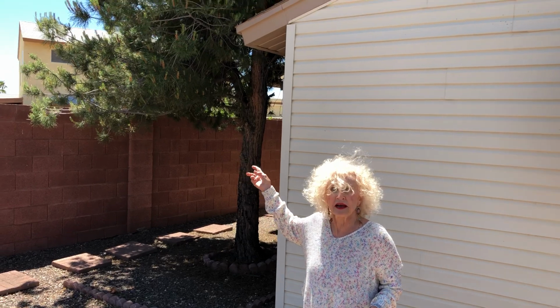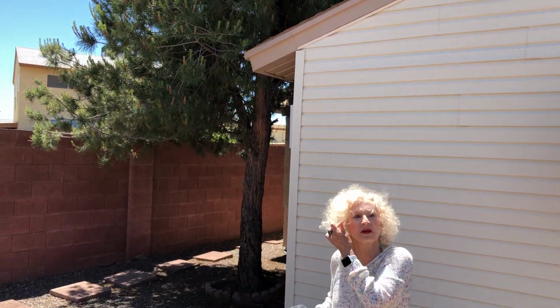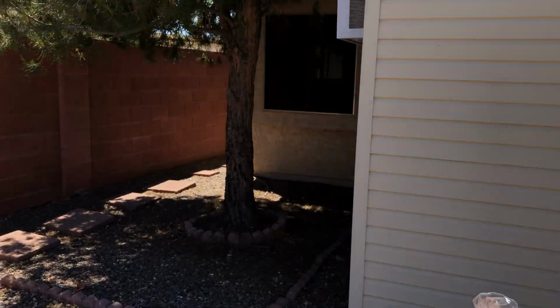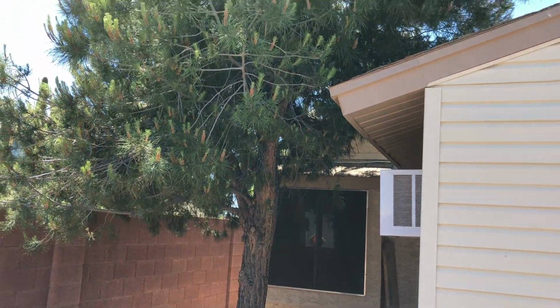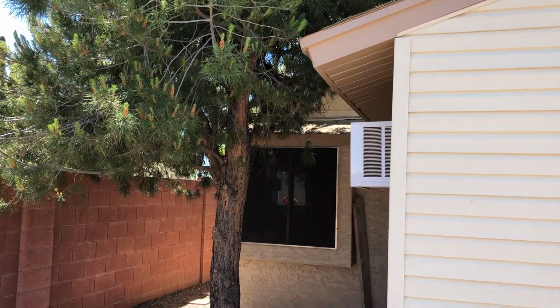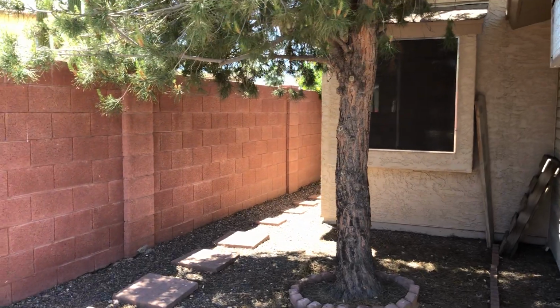Here is a pine tree that grows in Phoenix, Arizona. It can take the heat and the cold. It's called an Aleppo pine. And maybe they came from Greece originally, I don't know. But that used to be my feeding spot right under there so the birds could have some shade.